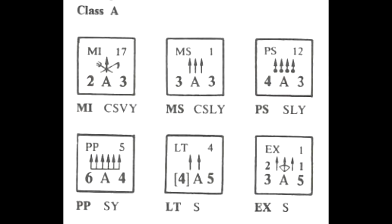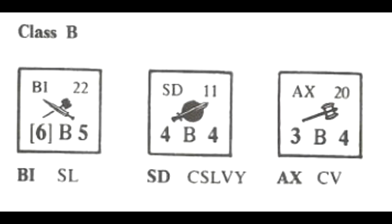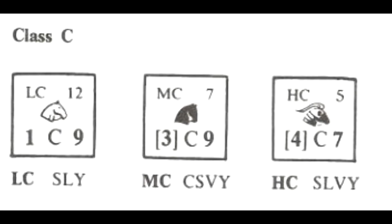There are a number of different classes of units. First of all, there's melee units and fire units. And then the melee units are divided down into 3 classes, A, B, and C. A are kind of your general army units, and those include militia infantry, militia spearmen, light troops, professional spearmen, professional pikemen, and Class B are your axemen, your barbarian infantry, and your swordsmen. And then Class C are your cavalry units, and that includes light cavalry, medium cavalry, and heavy cavalry.